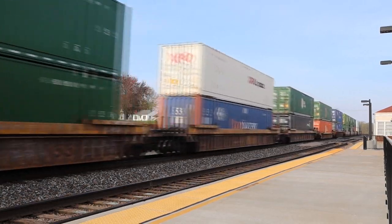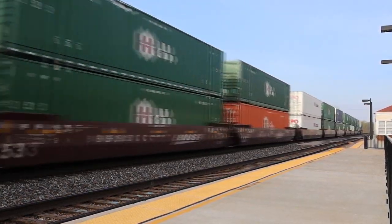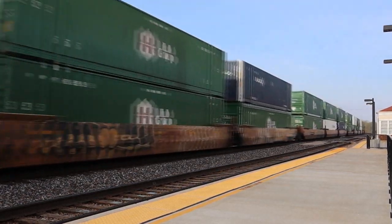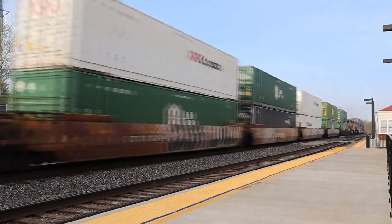Like many stack trains on the Marceline Subdivision, this one was a fast-moving, high-priority, long and heavy train. Five locomotives on the head end, and two more in the middle for good measure to get this train to Chicago.